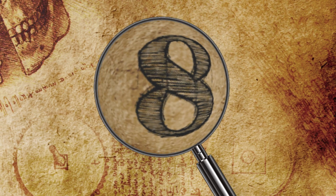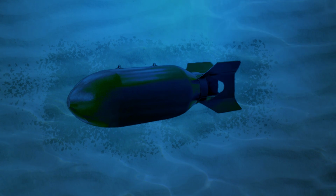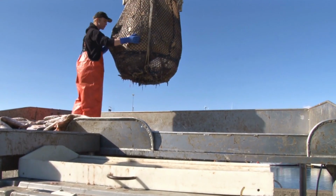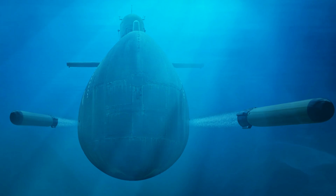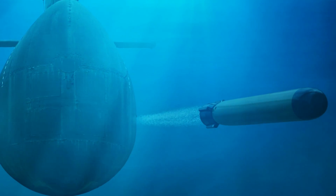Number 8. Enormous lost torpedo. An absolutely massive German bomb was discovered completely by accident by a fishing vessel off the coast of the United Kingdom. The vessel accidentally dragged the unexploded piece of ordnance up in its fishing nets. The fishermen were shocked when they saw the huge bomb sitting on the floor of their boat, looking extremely similar to an enormous bullet. They first thought it was a torpedo, perhaps left behind by some kind of war submarine.